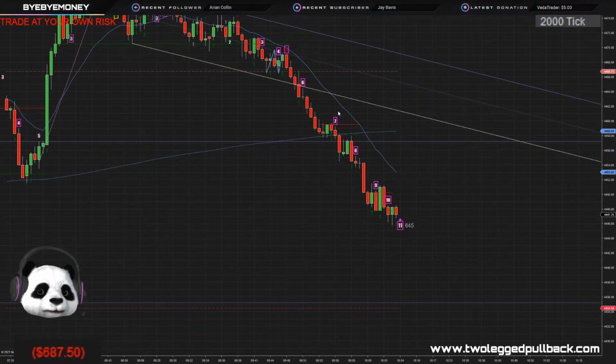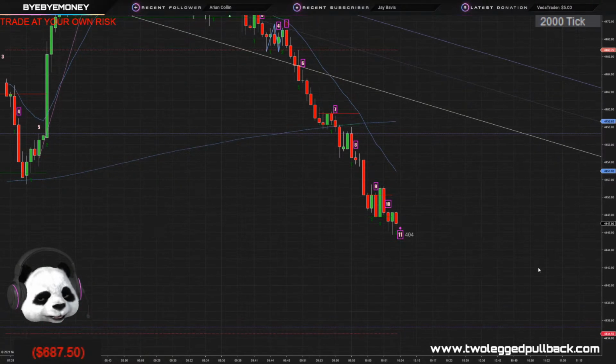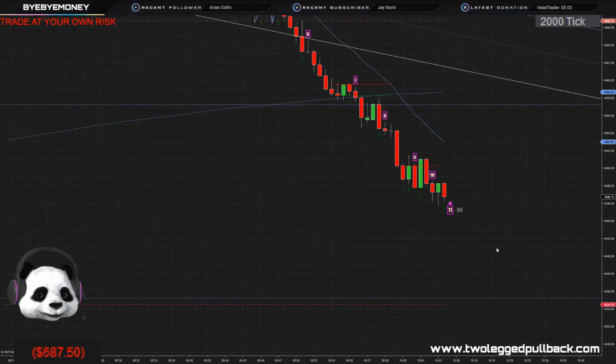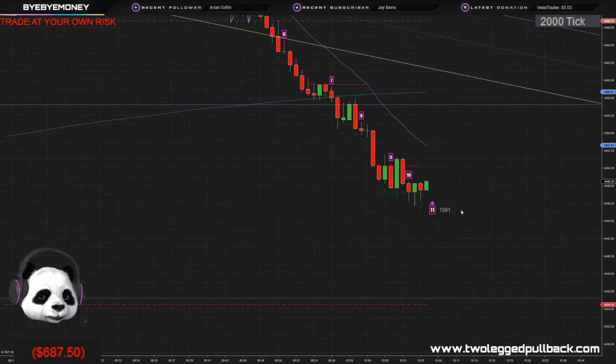1, 2, 3, 4, 5, 6, 7, 8. Potentially 9 traps in a row on the 2K chart. Are we going to get the 9th trap? I don't think I've ever seen 9 traps in a row, pandas. It's absolutely insane. 9 traps in a row.